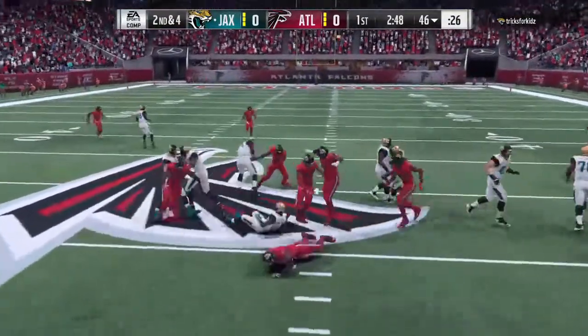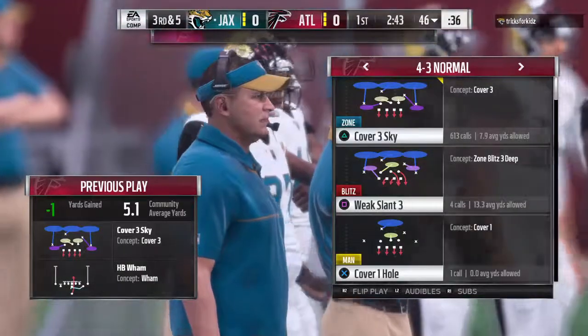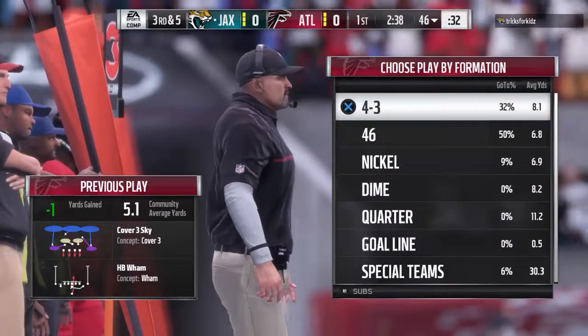On 2nd down, here's Fournette. And this one goes nowhere, losing yardage on the play back at the 46. It'll be a loss of a yard, and that'll bring up a 3rd down.